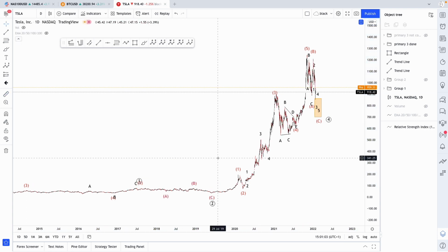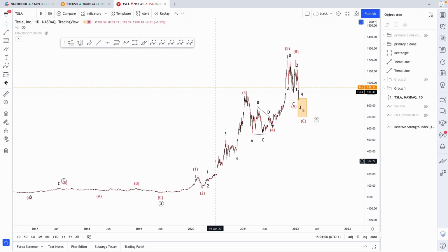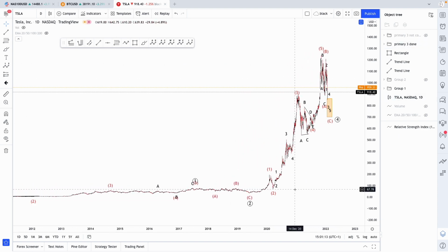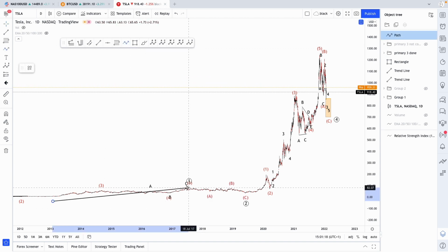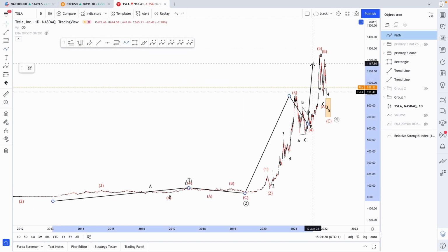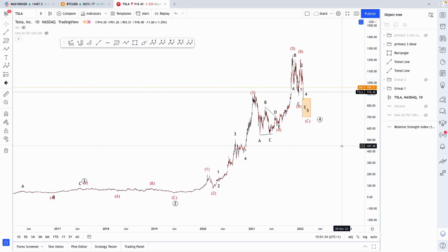So 2 years, if not a bit less. And this looks like we may have finished something. I mean, if you look at it, it even looks like we have 1, 2, 3, 4, and 5. So this could be an even larger correction. So at this point now, if we take into consideration the indices, so the Nasdaq and the S&P, we see that it's all gonna come down to which alternative we're gonna look at.